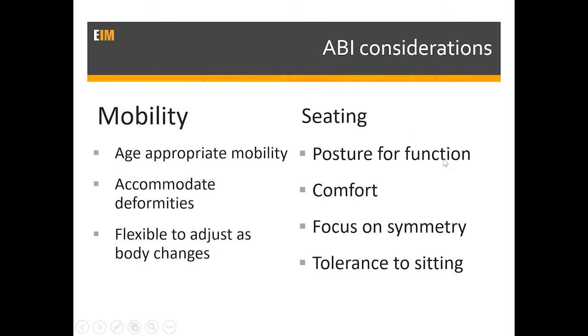Here it's a sort of 50-50 split. You really want to create some symmetry so you don't get a lot of obliquities, scoliosis down the way when they're 15, 16 years old. But also you want to make sure that they're able to participate so that you've got that posture for comfort. And always, sort of like with every diagnosis, you want to make sure they can tolerate sitting for the length of time that they need to. Okay.